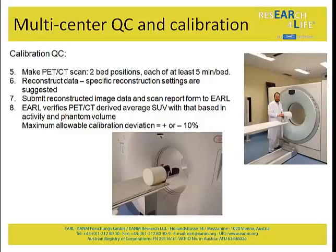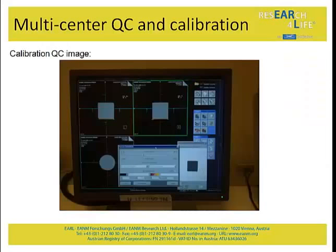After you have prepared your patient or phantom, you have to make a PET/CT scan, two-bed position of at least 5 minutes. Reconstruct the data with the specific suggested reconstruction setting, submit to EARL, and then EARL verifies if the average SUV is correct. It must be perfectly correct. We have a 10% possible variation between the values. Here are some images of how it looks. This is a calibration QC image that we performed in our center.